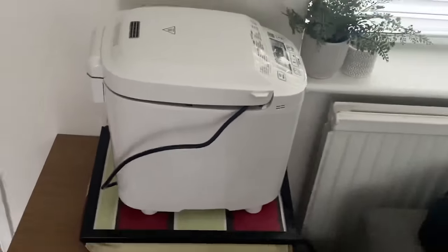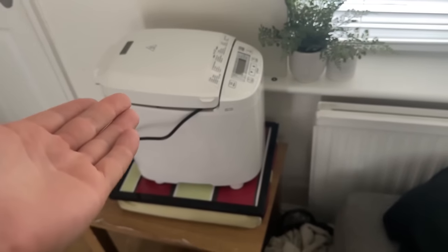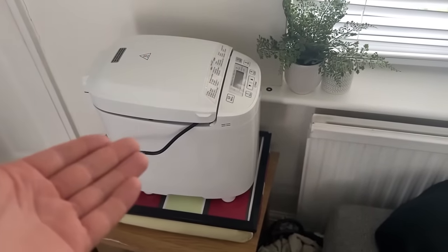Oh, Marketplace sales. Forgot to show you about those, didn't I? I sold the bread maker that I picked up for £4, sold it for £40 over on Marketplace because I couldn't be bothered to pack it. It's only £49.99 on eBay, so I thought I'll just Marketplace it for 40 quid. Sold, see ya. Sunday, 4:15, and we have sold the bread maker on Marketplace. £4 pickup, and I've sold it for £40. I could get 50 on eBay, but why deal with the hassle?